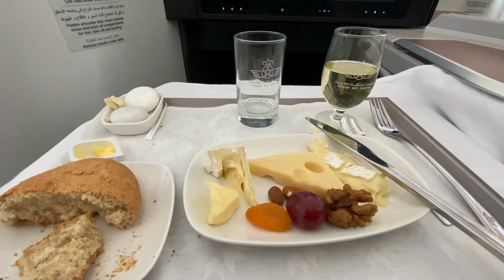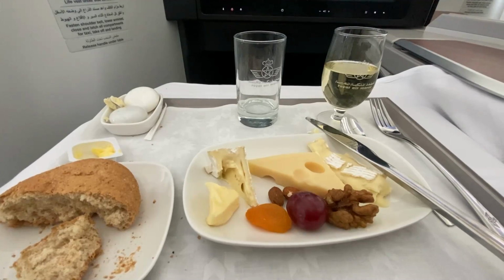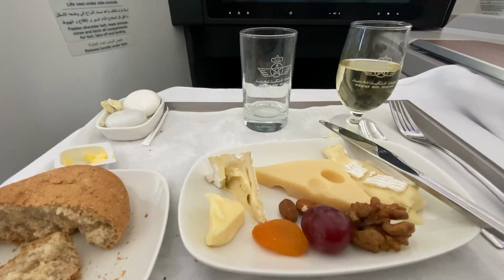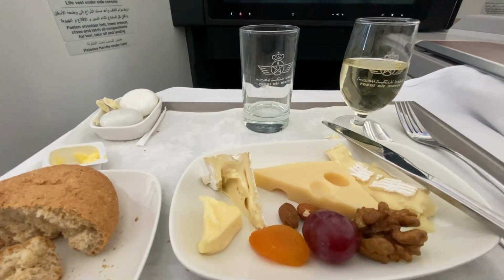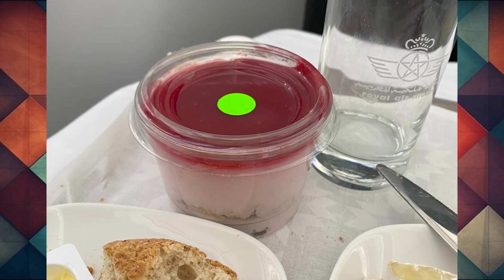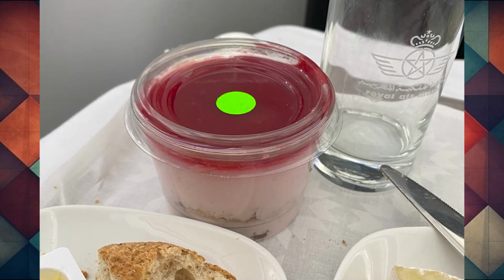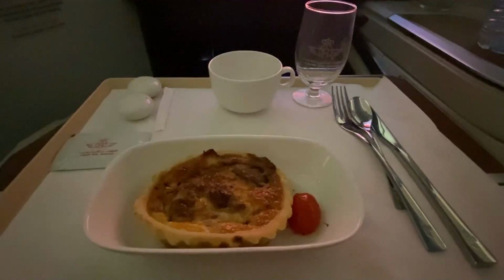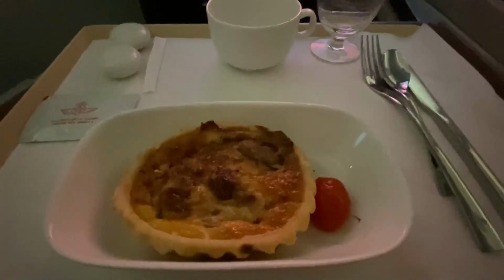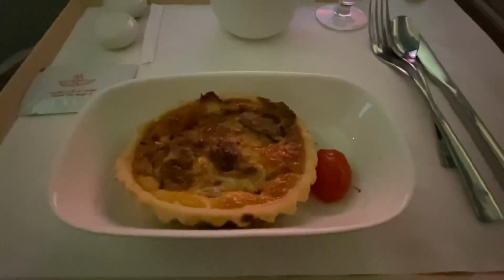Here is a cheese plate, which was very good, and I thought dessert was to follow, but it wasn't, so I asked for a raspberry mousse as I wanted something sweet, following all the tangy flavours. The mousse was given to me very reluctantly, and it was presented like this. I was very disappointed. After a few hours of sleep before landing, they offered a warm quiche which I had. It was quite delicious, though small.